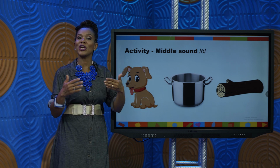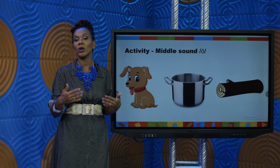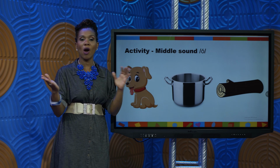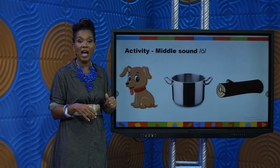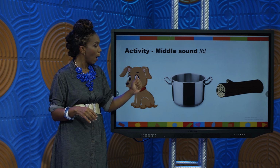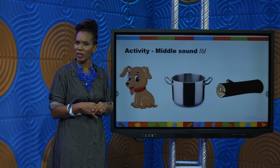Remember, I'm teaching you so that you can teach your children and you can work with them so that you can build your awareness of sounds and how sounds in our language interact with each other. Yeah? Middle sound, dog, pot, log. What's the middle sound?